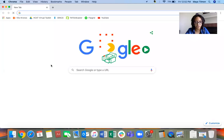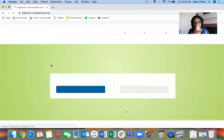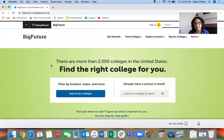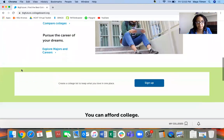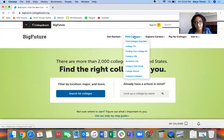BigFuture is just what it sounds like. BigFuture.collegeboard.org is the website that you would go to. So this is the homepage. BigFuture itself has lots of different things that you're able to use. You can find colleges, you can search majors, you can learn how to pay for college, and then they also have a blog where they have lots of different how-tos and this-many-steps-to-do-this type of things. So today we're really just going to focus on planning for college and just how to search. So you would go here to where it says find colleges and then college search.